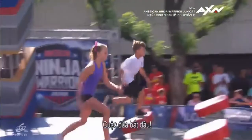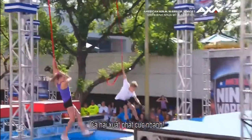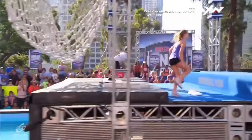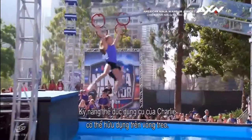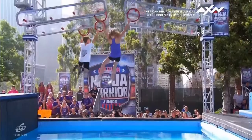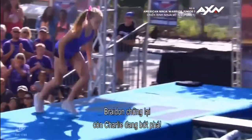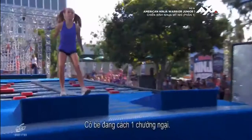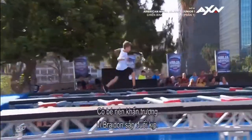Here we go, here we go, here we go. These two both with a furious pace to start. Oh, Charlie's got the edge, though. Look at her. Charlie's gymnastic instinct should give her an advantage on these rings. Well, Braden has a 22 obstacle ninja course in his backyard, so the kid knows how to ninja. Uh-oh. Braden's hung up. Charlie's pulling away. Come on, Braden. Don't give up. You're good. She has an obstacle ahead. She better move, though, because Braden's catching up.